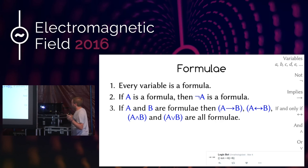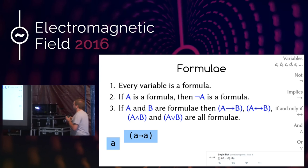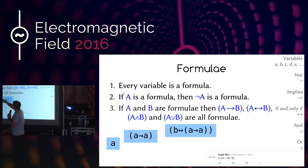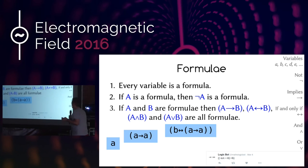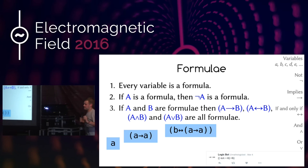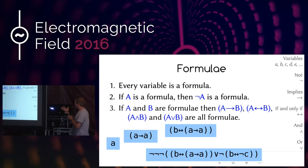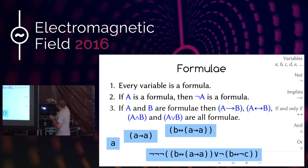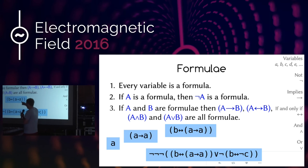So for example, A is a formula because of rule one. A implies A is a formula because of rule three, because I've taken two copies of that one and put an arrow between them. B is a formula by the top one. This is a formula, then putting them together by the third rule, you get that. And lots of regular things like that are formulas. You can combine these symbols, and it doesn't really matter what they mean, but they make sense, because if you read them out using these, you have A implies A. You have B if and only if A implies A.